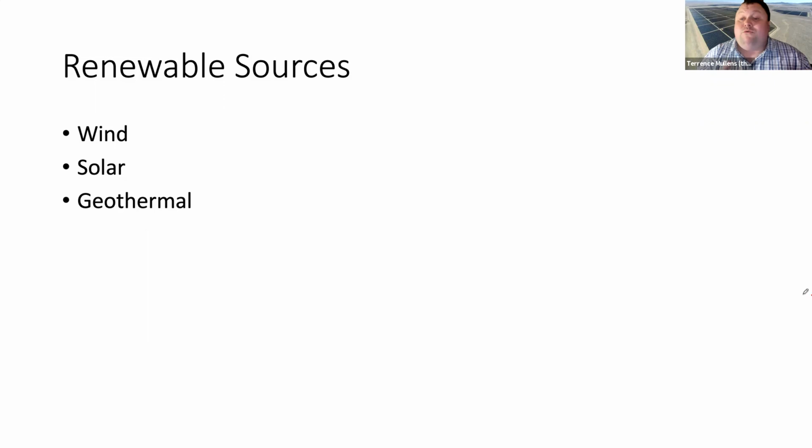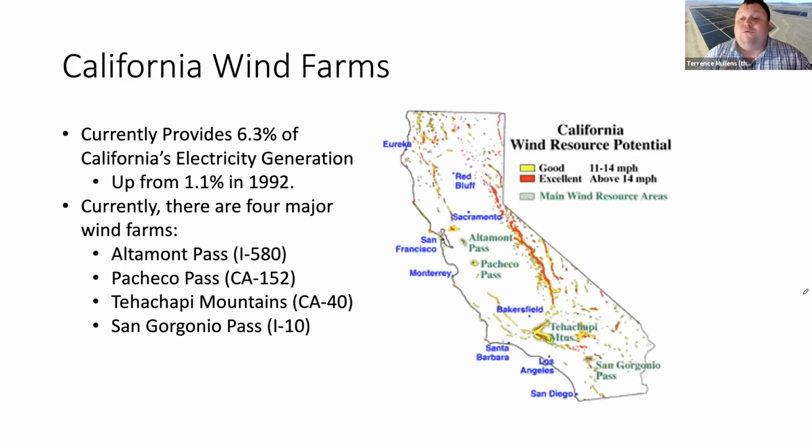First, wind. If you've ever driven on 580 between Livermore and Tracy, you've gone up and over Altamont Pass. There's a big wind farm there. If you've ever driven over the Pacheco Pass, the pass between Gilroy and Los Banos, that's Highway 152. There's a much smaller wind farm, but still a pretty good wind farm there. If you've ever driven between Bakersfield and Barstow on your way to Viva Las Vegas, you've passed through the Tehachapi Mountains. There's a nice wind farm there.